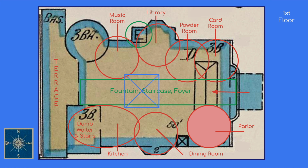And lastly, coming back to the front of the castle, we have a parlor or living room that was said to be decorated in a Louis XV style. The small black X in the square between the dining room and the parlor is the chimney. There was a fireplace on the exterior wall of the dining room.